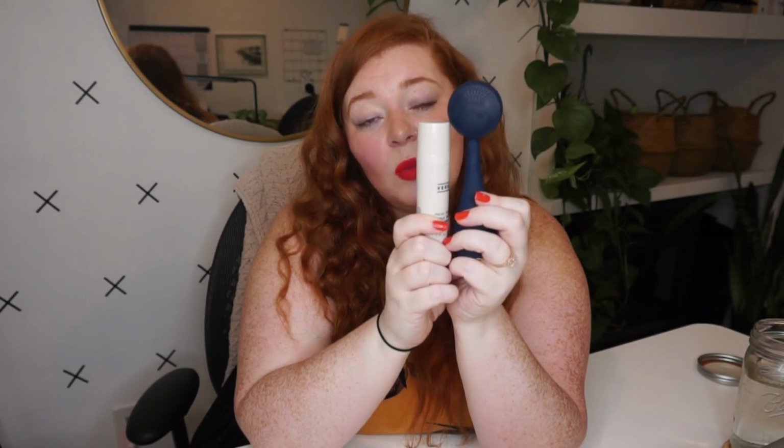I don't know how, so I can't tell you that, but I will say that somehow these two things were a miracle for my skin this month, and I don't know who's the primary culprit for the win, but I can't recommend either of these more.